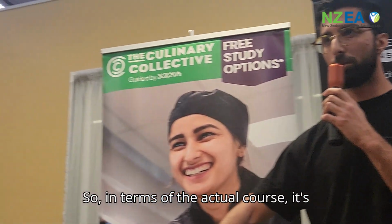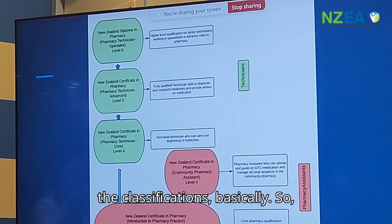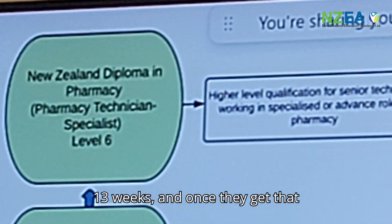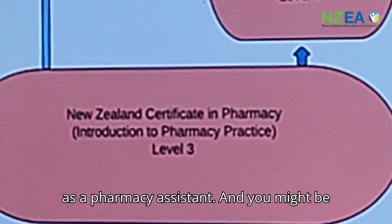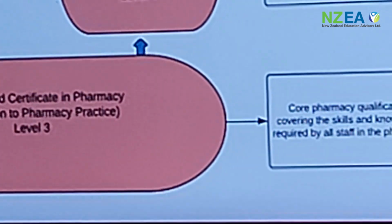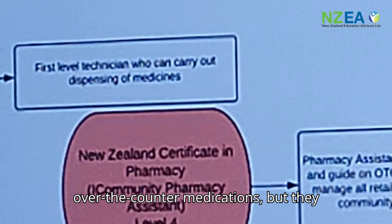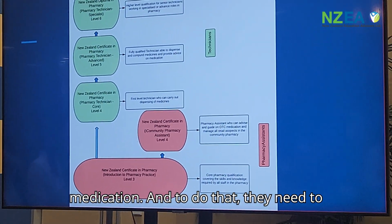So in terms of the actual course, it's good to know some background knowledge on the classifications, basically. So with our level 3 course, it runs for 13 weeks, and once they get that certificate, they're not classified as a pharmacy technician, they're classified as a pharmacy assistant. And you might be wondering, what does that actually mean? It just means they can't go in the back of the pharmacy. They can offer advice, they can offer you over-the-counter medications, but they can't go in the back where the prescriptions are and dispense your medication.